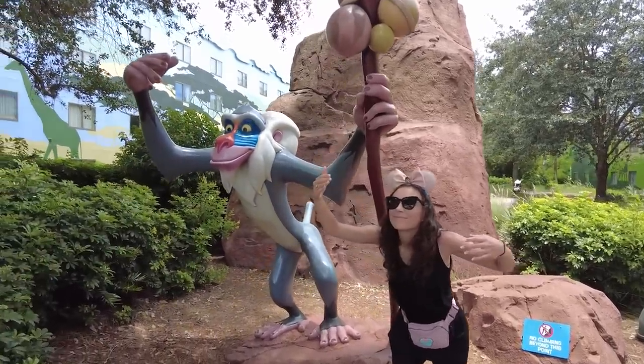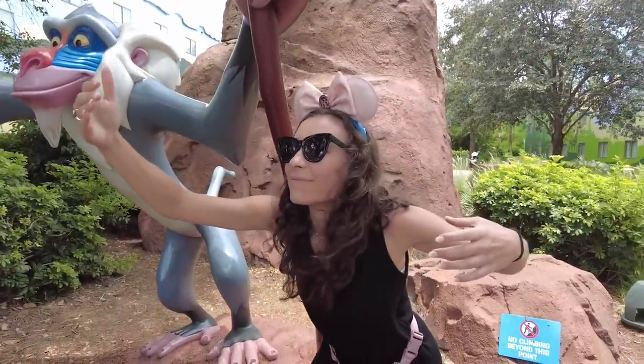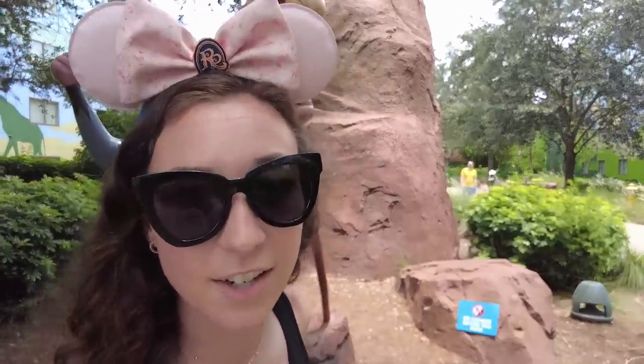So here we have Rafiki in the Lion King section, and then also here we have Rafiki in the Lion King section. Also, Art of Animation plays crazy good music. Specifically, the Lion King section has the best music.